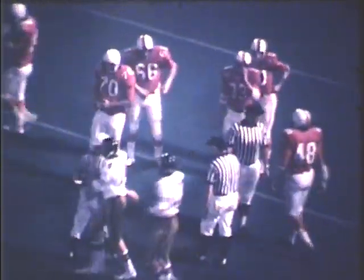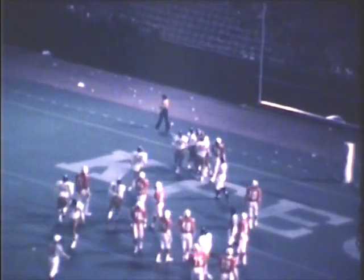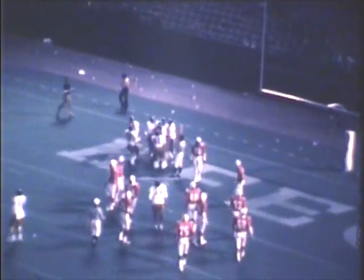Tommy, he's doing a great job. Miller also in the lineup. Two tight ends, flanker wide left. Here's a keeper by Hampton. Touchdown, Vanderbilt. Beautiful run by Randy Hampton of 8 yards for the touchdown, and Vandy has 43 points.